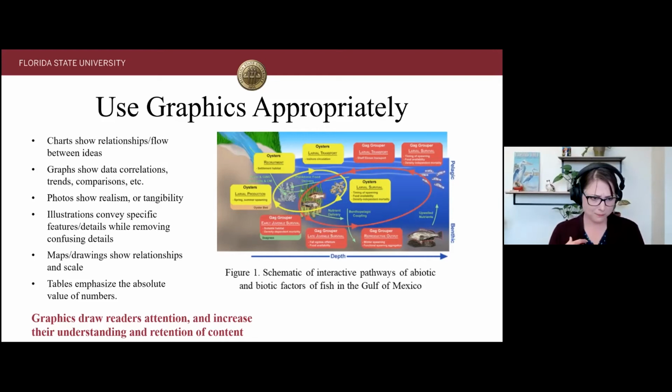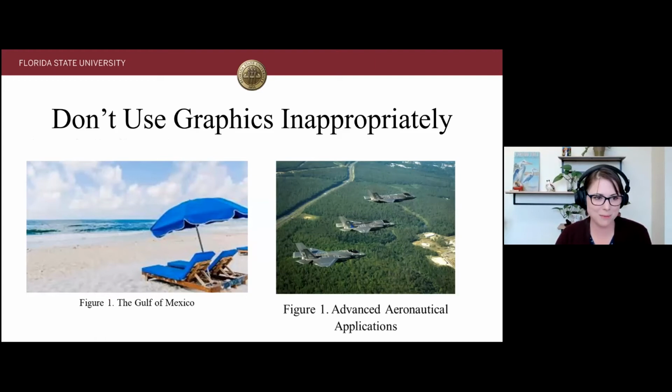This is an example of a really great graphic showing the life cycles of oysters that really helps explain what's going on and relates directly to the proposal. So graphics increase your understanding of content. If you need to increase understanding, you can show a graphic, do it. Don't use inappropriate graphics. If you're trying to clean up the Gulf of Mexico, don't just say, hey, here's a picture of some beach chairs on a beach. Fund me. That's not specific enough.